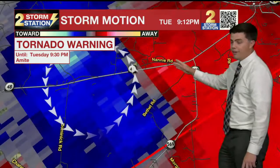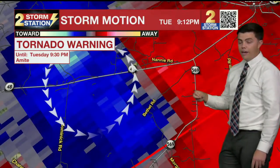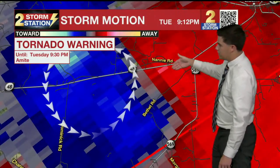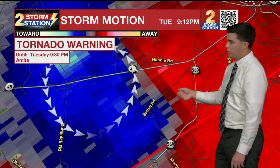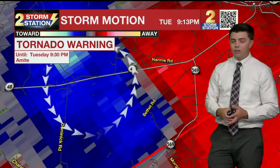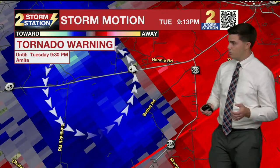Just got a new scan here at 9:12 p.m., and we're looking at, again, storm motion here. And you see those winds clearly blowing away from the radar there in the red, and then blowing towards the radar in the blue. And still tracking it, still definitely has some rotation here.